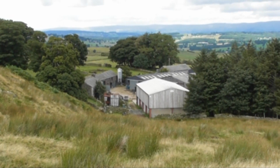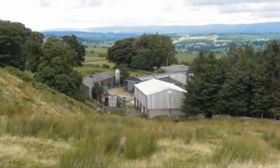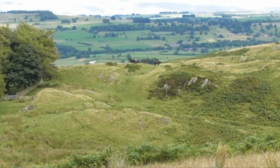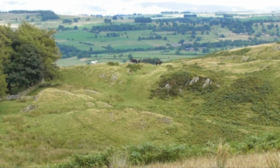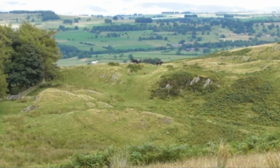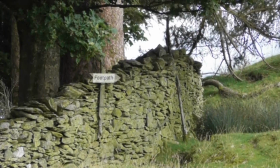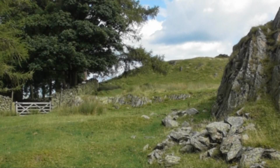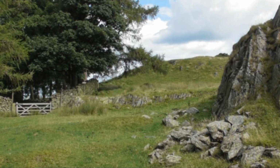Within a couple of minutes, you'll see the farm on your left hand side. So we drop down now, up the other side to where that white horse is, and just keep going. We're still on the open access land. We're at the other side where the horses are, and we've seen a footpath sign, the first one we've seen all day. So we keep going forward.